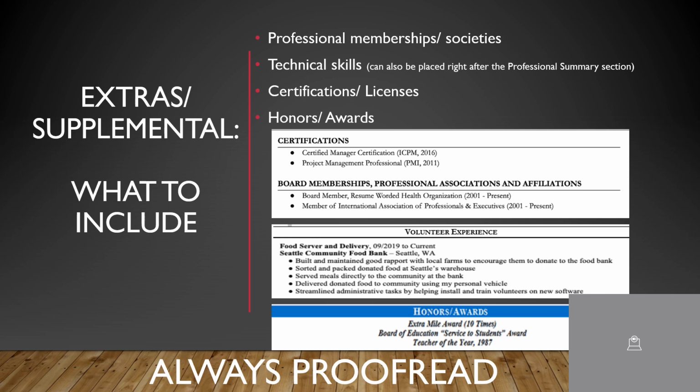Now, some things you want to include in this section would be professional memberships, or if you belong to different societies. What this does is it showcases that you're a lifelong learner and you are always seeking to improve. The technical skills can also be placed in this section, or you can place them in the skills section right after the professional summary section of your resume. Certifications and licenses. Again, these may also be required for some jobs.